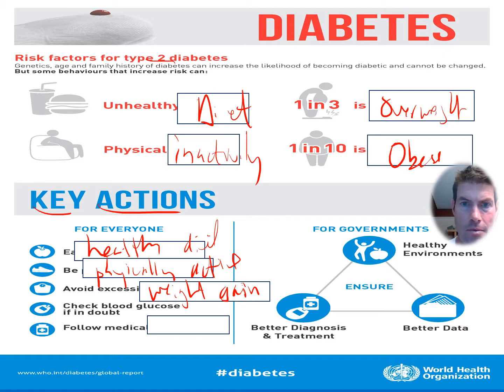There's something about that weight gain that really turns off those receptors to being sensitive to insulin. And follow medical advice. Well, these are all easy to say, hard to do. That's the thing about it. Food is so addictive these days, so tasty. It's really tough to stop eating some certain foods, and physical fitness is something that we need to take a stronger approach with.